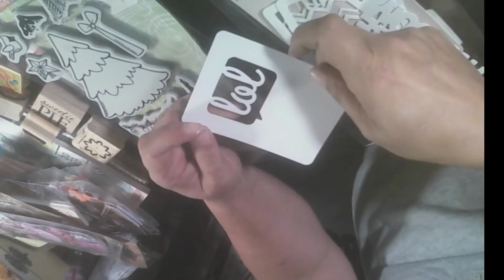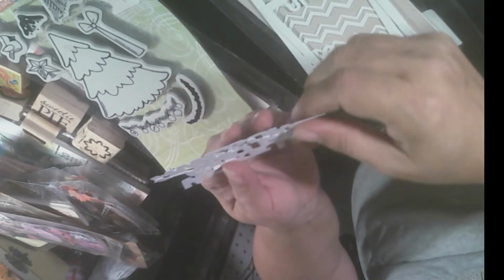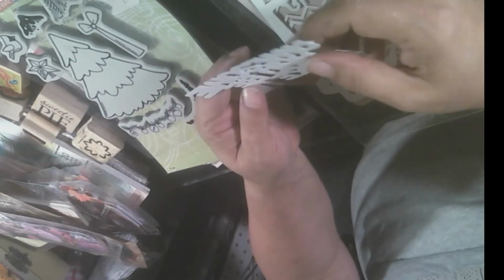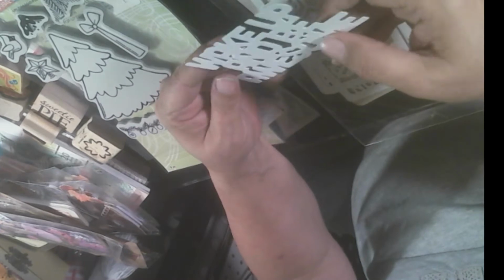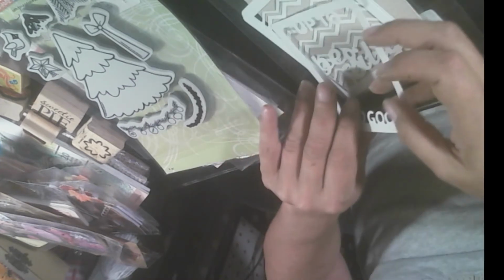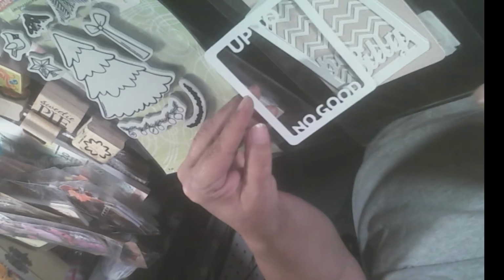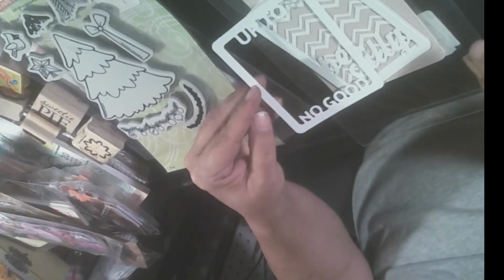And this one is LOL. And then this one says, wake up and be awesome. These will be great for journal making. And this one says, up to no good. It looks like, you could put a picture or something in there.